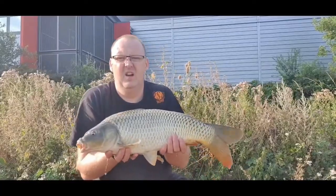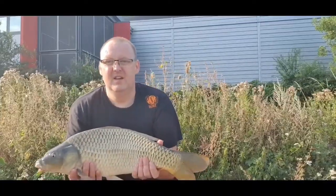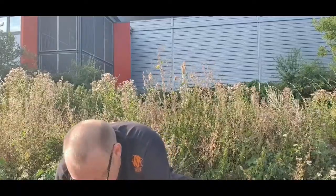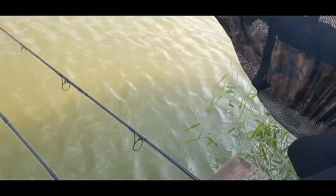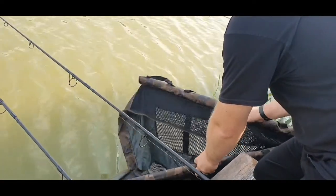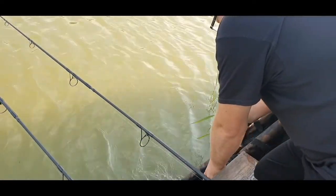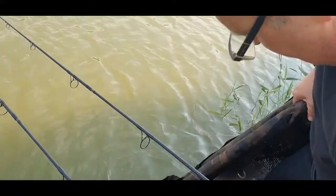Yeah, let's have a quick look at the other side and let's get it back. Still quite warm. Come on, mate. Come on. There we go. There we go. You've had enough. See if we can get some of the bigger ones in here. Ready? Go on, mate. There you go. It's a long way down from up there.